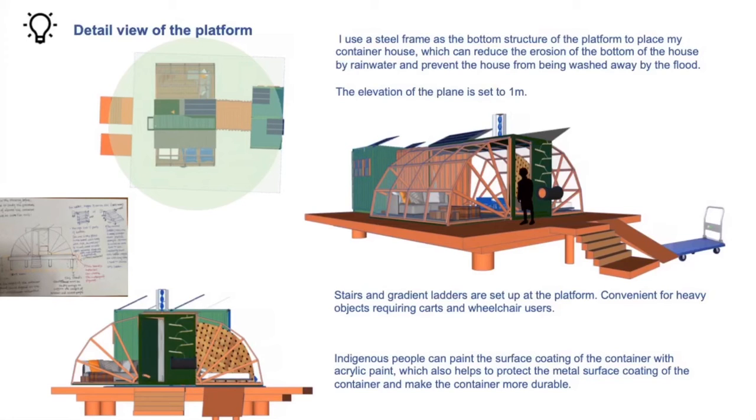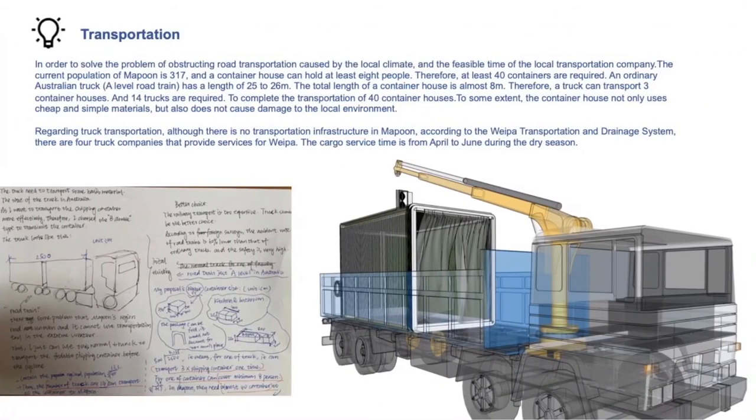By my calculation, at least 14 containers are required, and an ordinary Australian truck has a length of 25 to 20 cm. The total length of my container house is almost 8 meters. Therefore, a truck can transport 3 container houses, and 40 trucks are required.